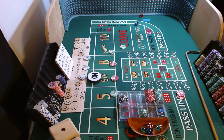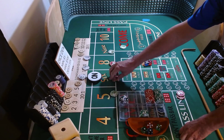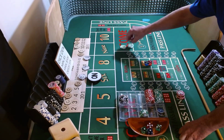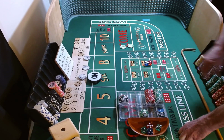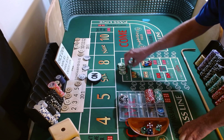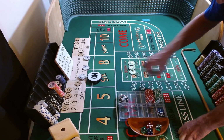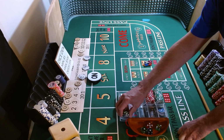5 tosses. We're going to lose our 110, but we're going to win 25 on the come bet. Everything else goes back to the casino. So our profit on this shooter is 175. We're going to set that aside.